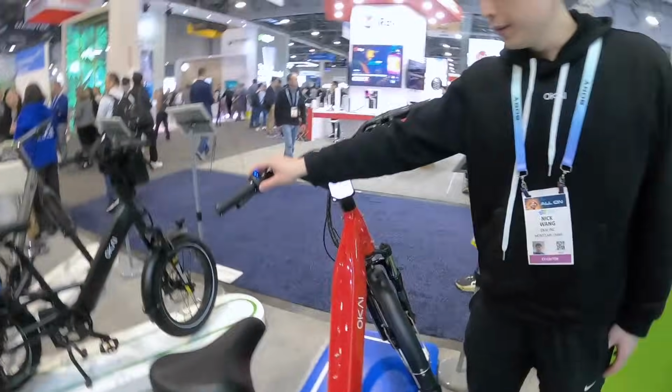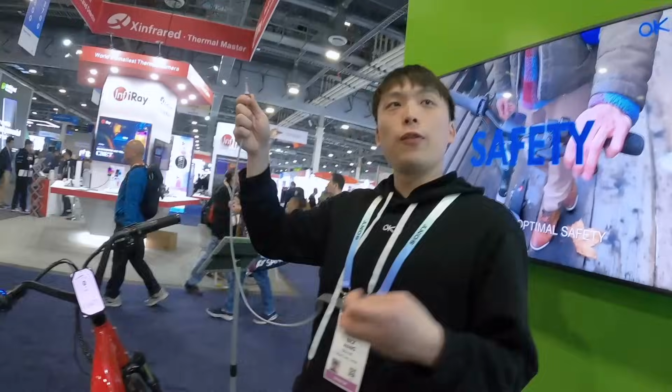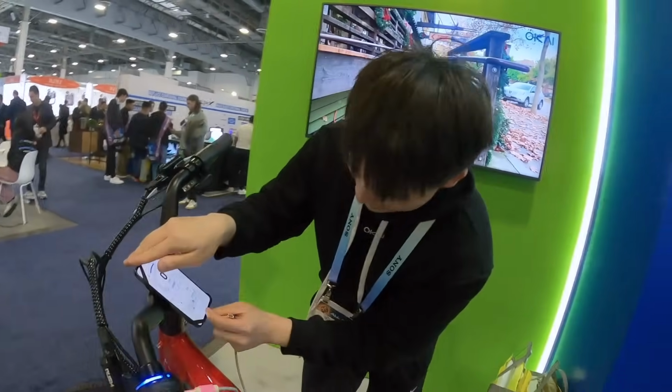Yeah. I like that. Oh yeah, and you got the Altis on there. Yeah, I like this. It's a good, solid commuter. Also, you can charge your phone while you're riding. Nice. You probably have to have that since you use the phone for the display.